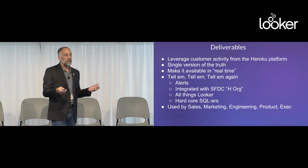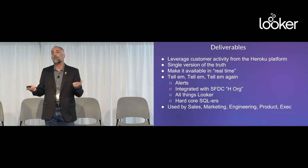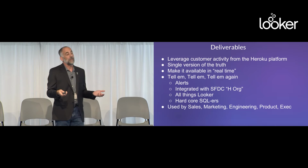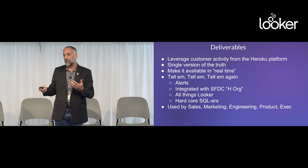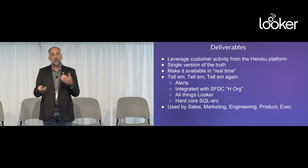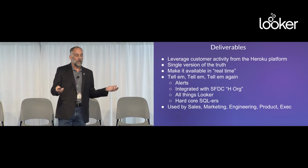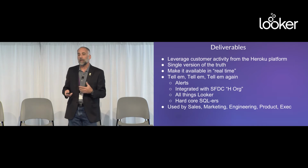One of the things that somebody mentioned was monthly active users. We spend so much time to figure out what a monthly active user is and how to define it. And of course, once we did that, we subsequently changed the definition of it. And what was really cool, even though it was across a couple of hundred looks, we just changed the definition and boom, it was automatically there. So when we say make it available in real time, we're really talking about real time.